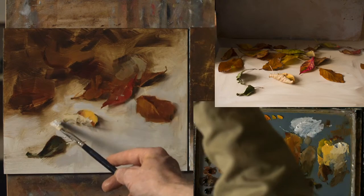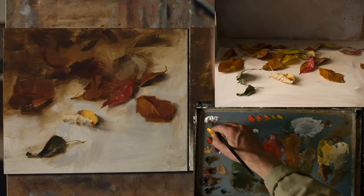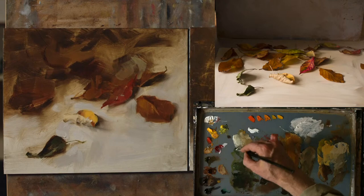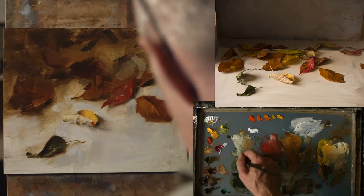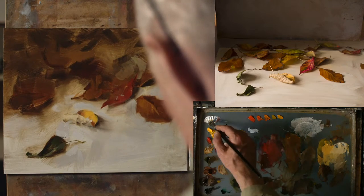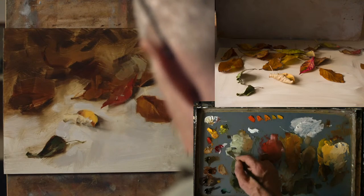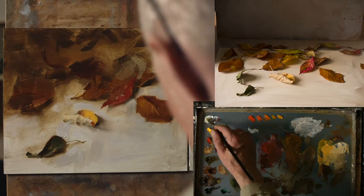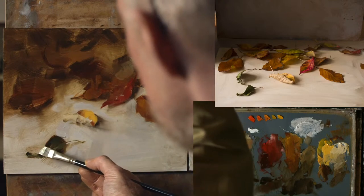So the bit that I haven't been able to finish and resolve is this leaf here. Oh, I've missed some green off this leaf though. There's my green brush. There's a bit that's turned towards the light. Again, it's very high value. I want thick paint. Chroma, high value, because it's where it's curled here.